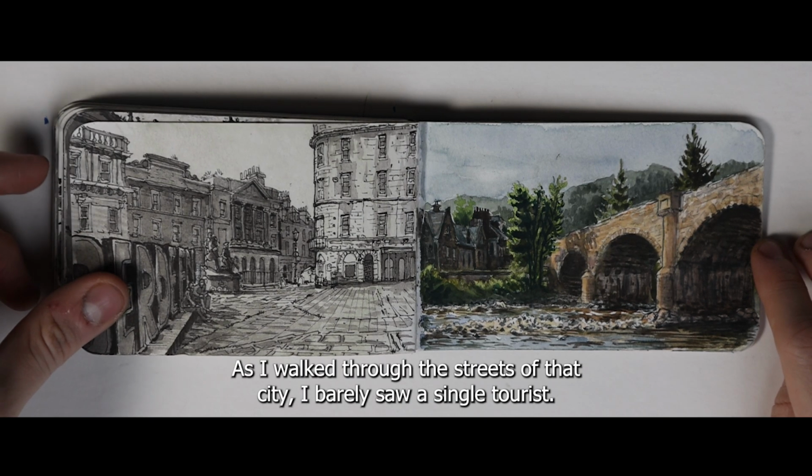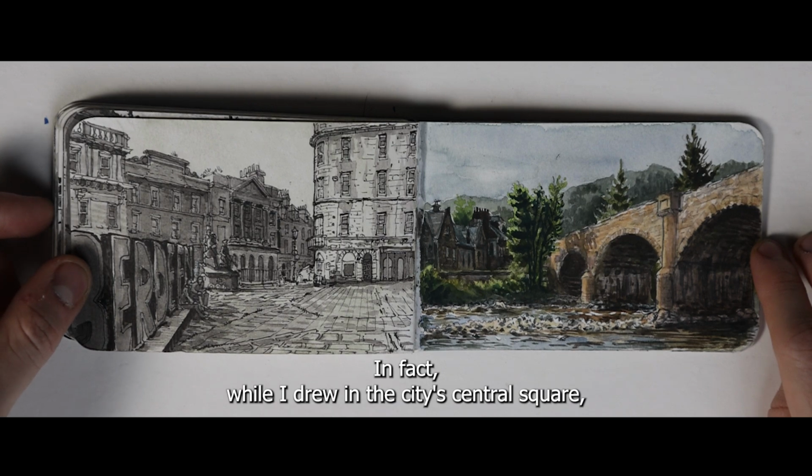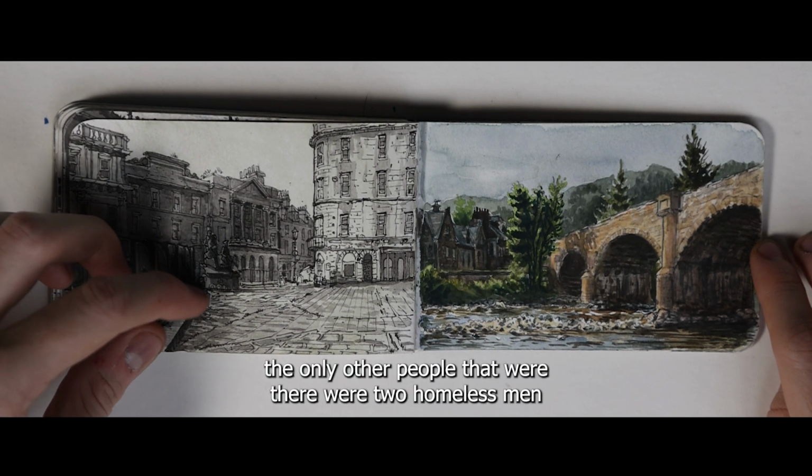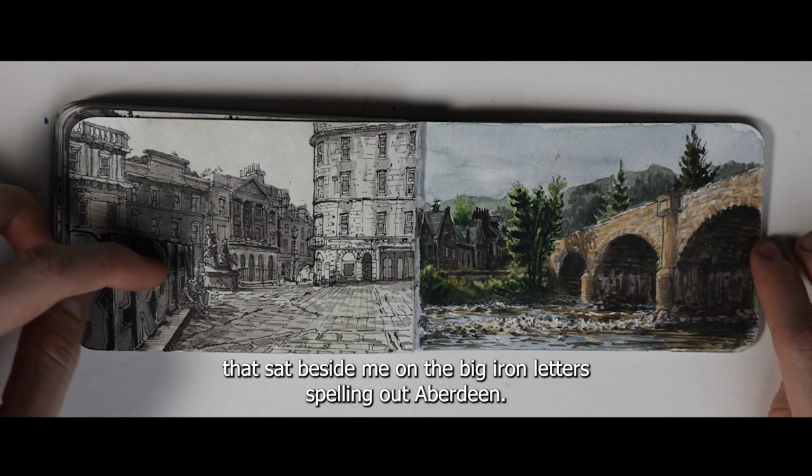As I walked through the streets of that city, I barely saw a single tourist. In fact, while I drew in the city's central square, the only other people that were there were two homeless men that sat beside me on the big iron letters spelling out Aberdeen.